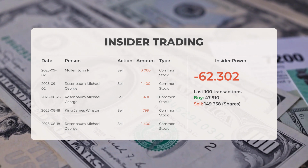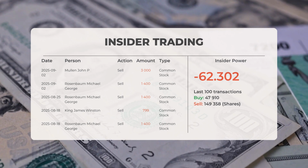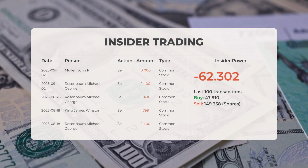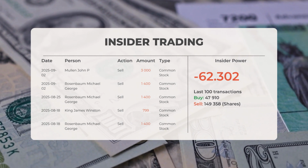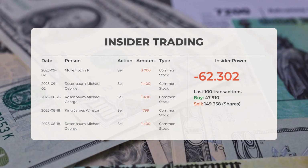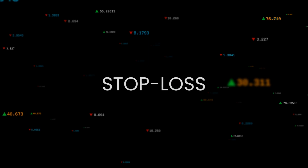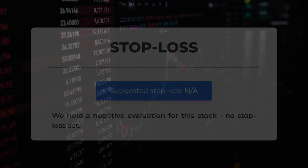Analyzing the 100 most recent insider trades, we find the insider power to be negative, with a ratio of negative 62.302. In total, insiders have purchased 47,910 shares and sold 149,358 shares in the last 100 trades. We hold a negative evaluation for this stock and have not established a stop loss.